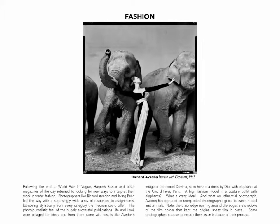Fashion. Following the end of World War II, Vogue, Harper's Bazaar, and other magazines of the day returned to looking for new ways to interpret their stock in trade, fashion. Photographers like Richard Avedon and Irving Penn led the way with a surprisingly wide array of responses to assignments, borrowing stylistically from every category the medium could offer.